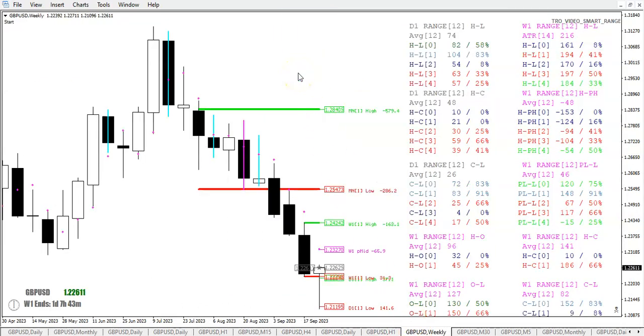Now let's take a look at the smart ranges across the week. So far this week, we only have 161 pips. That is at the 8th percentile over the last 12 weeks. That's just nothing. We still have some time left today in the trading day. We've got about 6 hours left. So it could expand. Anything can happen.